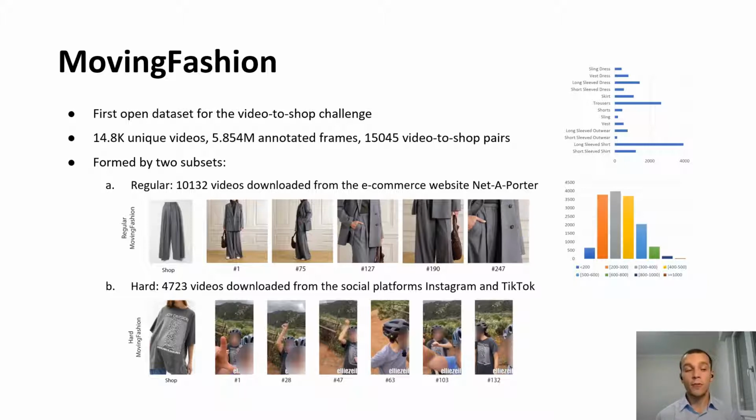It's made up of approximately 15,000 unique videos and 6 million annotated frames, and it contains 15,045 video to shop pairs. It is formed by two subsets, regular and hard. The regular subset consists of 10,132 videos downloaded from the e-commerce website Net-a-Porter. This subset represents the easier challenge in MovingFashion because, of course, the videos are taken in a controlled environment. They're just meant to depict the clothing apparel that Net-a-Porter is trying to sell. As such, the challenge is, of course, easier.